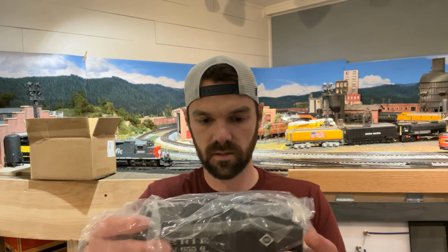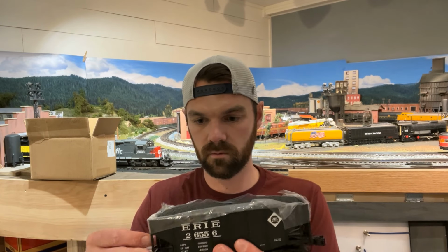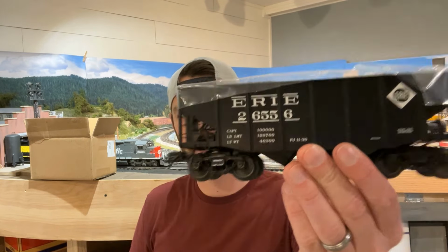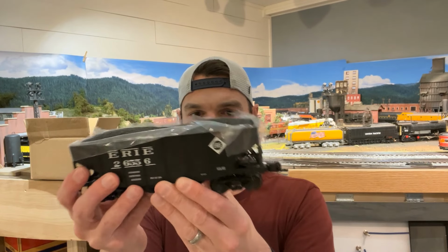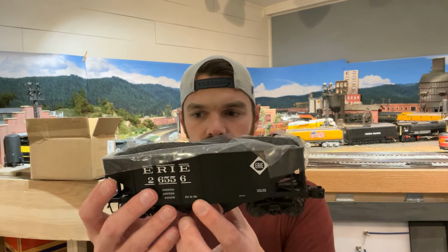So if you open these up, these are brand new, as you can see with all the plastic. These match perfectly with the hoppers that came with the Angus. So really excited to have some more Erie hoppers in my collection. I added 3 more, so now I'm up to 8, which isn't that many, but it's better than 5.